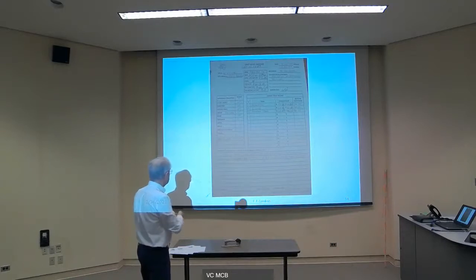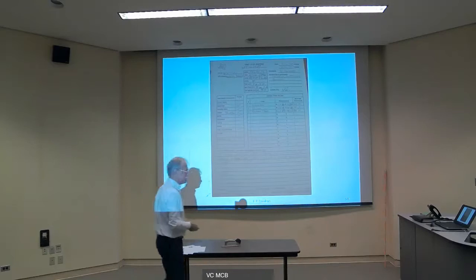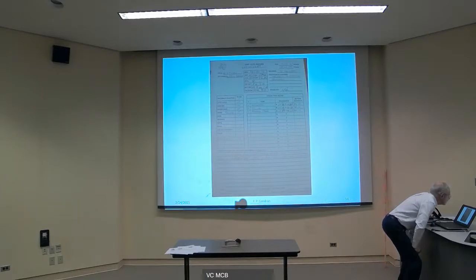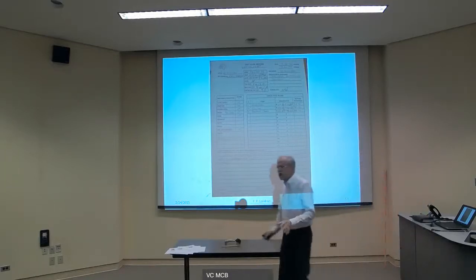Okay, and then we put down some notes down here. And this one says, usually something about the weather. While removing the pedestal, Bruce found a drill in the next level, left in place for next week. So that's the kind of notes you put in there.